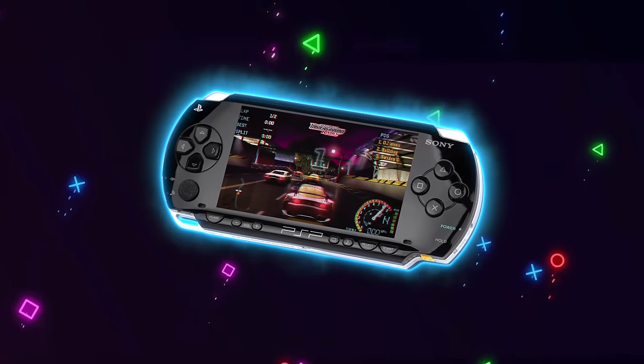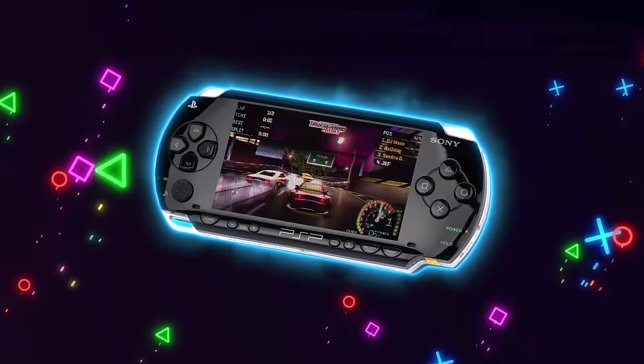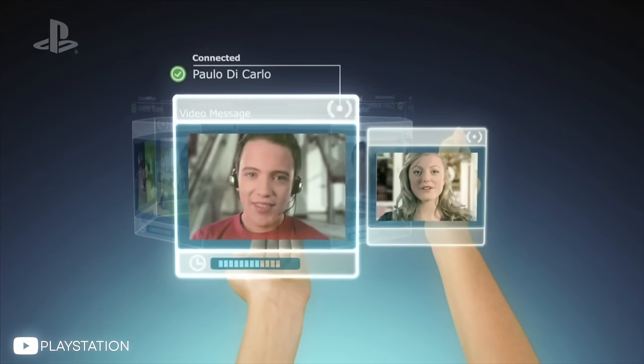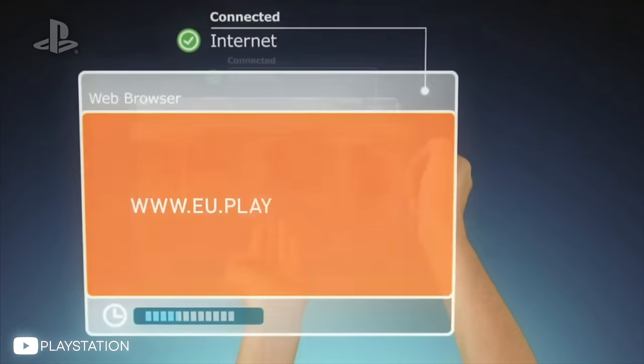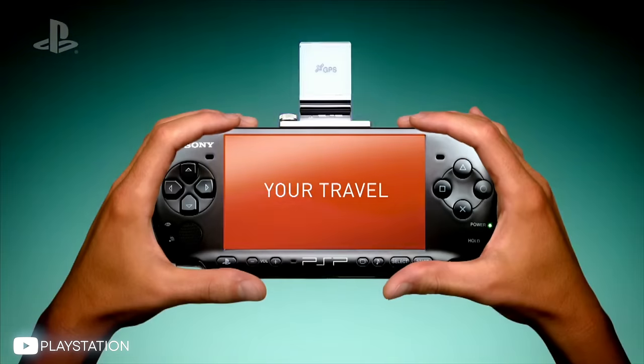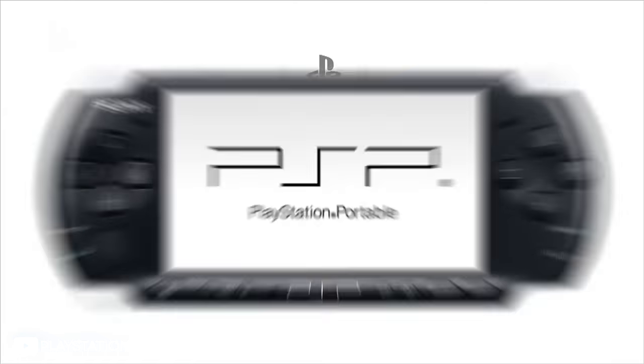I personally had a lot of fond memories as a kid playing Need for Speed Underground and Gran Turismo on this thing, especially since those were games that I played in my living room on my PS2, but could play them on the go, even if they weren't quite the full version. However, more than anything else, growing up as a young tech enthusiast, I really loved just how much of a multimedia device the PSP really was.